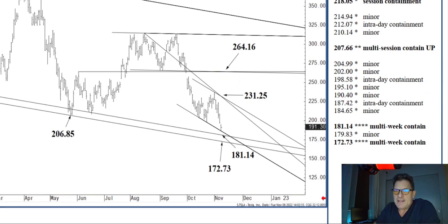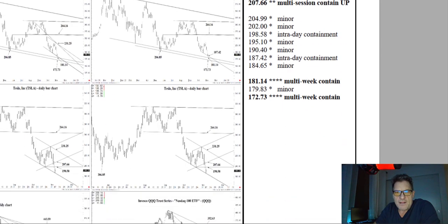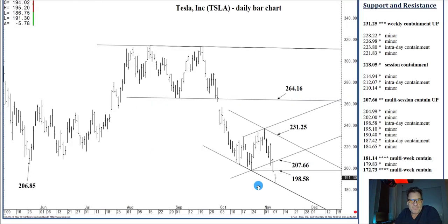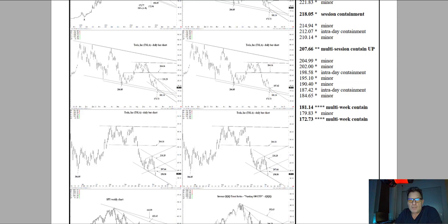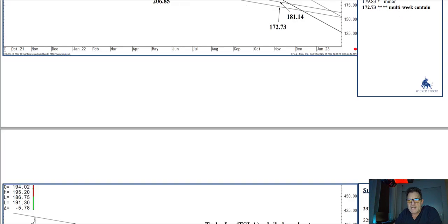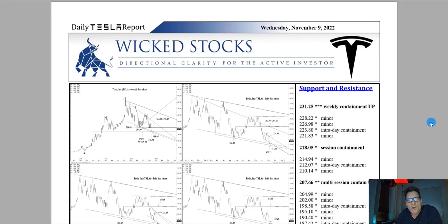Trying to think if there's anything else to say. I'll once again show this chart here, and that is the 198.58. If we push through it, 207.66 in reach. And once again, below 187.42, we should then reach this targeted 172.73 to 181.14 area where we can bottom out through the rest of the year and even through Q1 of next. And I think that is really all that needs to be said for today's Tesla Report.